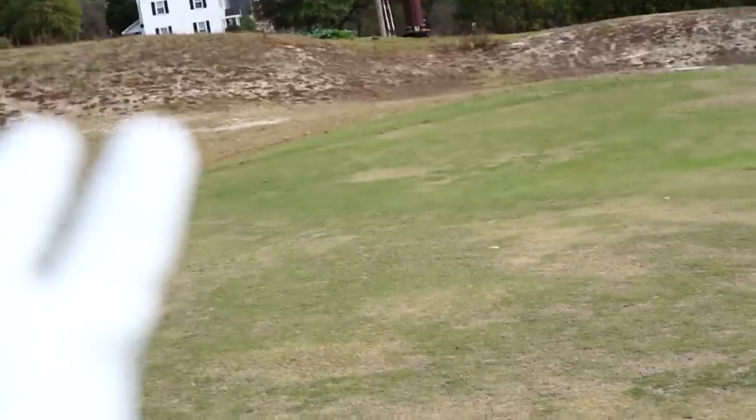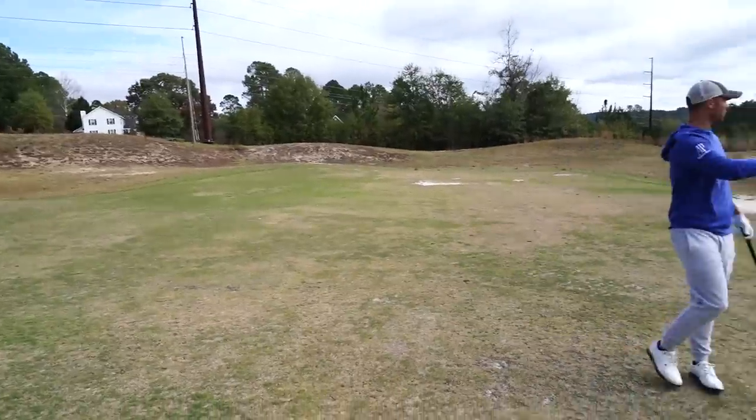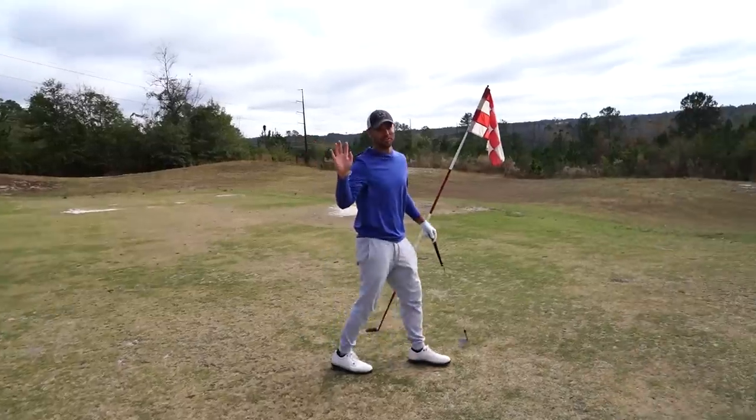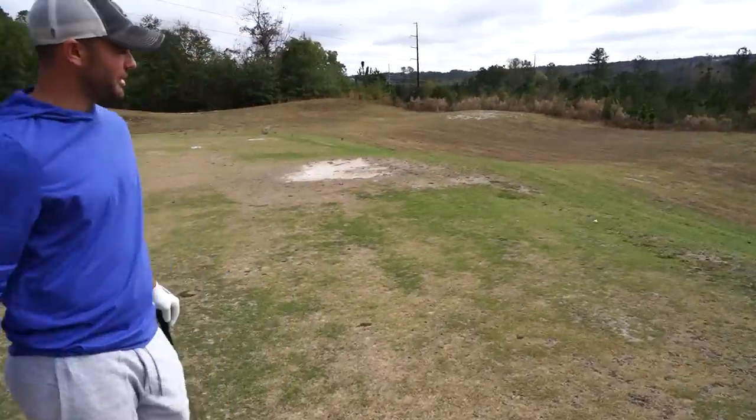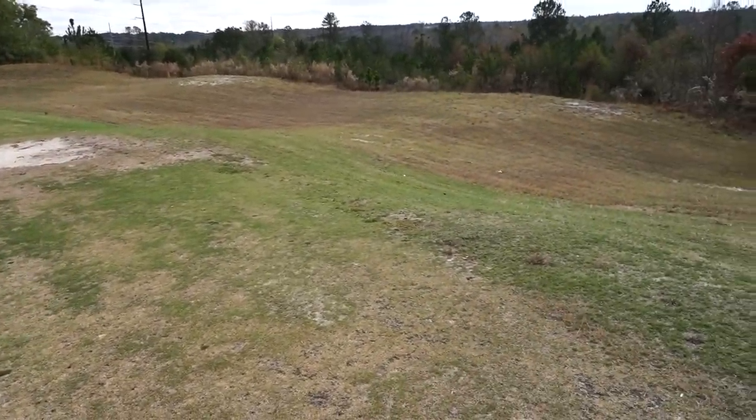So anyway, another really cool green complex here. Yeah, all slopes from left to right. And then also, we're gonna have this thing shaped. Now, picture this with me, guys. Just picture this. You hit a ball and it just rolls off the right side of the green. Now, you see where this one's gonna end up.